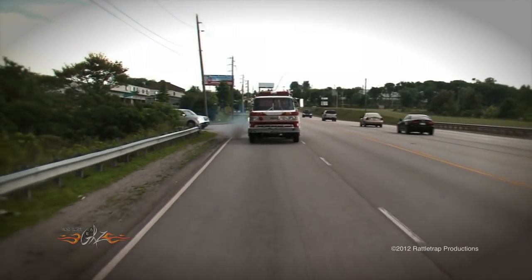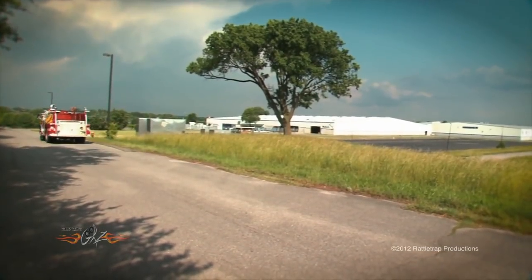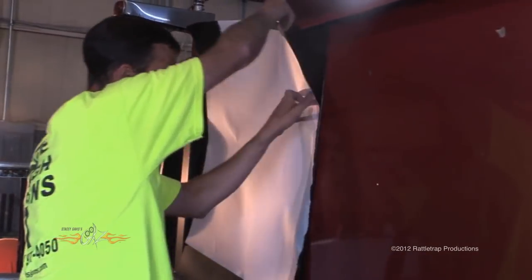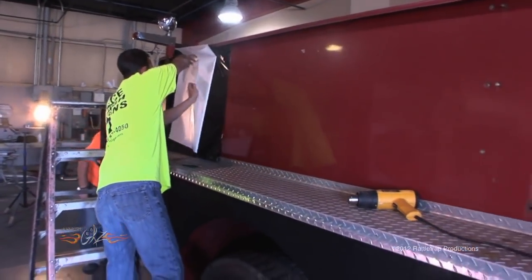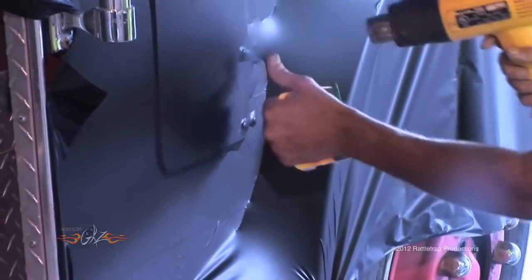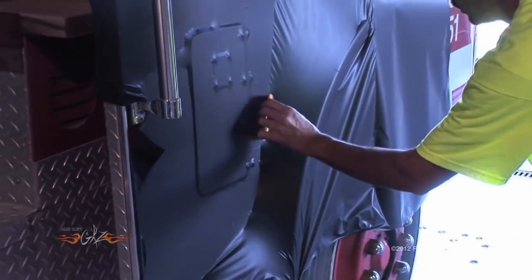Yeah, here we go. Who wouldn't want a fire truck, man? Here we go. And this thing get right down the road. Over the course of a few days, the truck went from a faded red to a flat black hot rod look in just a fraction of the time and the cost of a full paint job. The vinyl wrap is strong, durable, and will resist fading for years. And the best part is, if you get tired of it, you just peel it off and do something else.